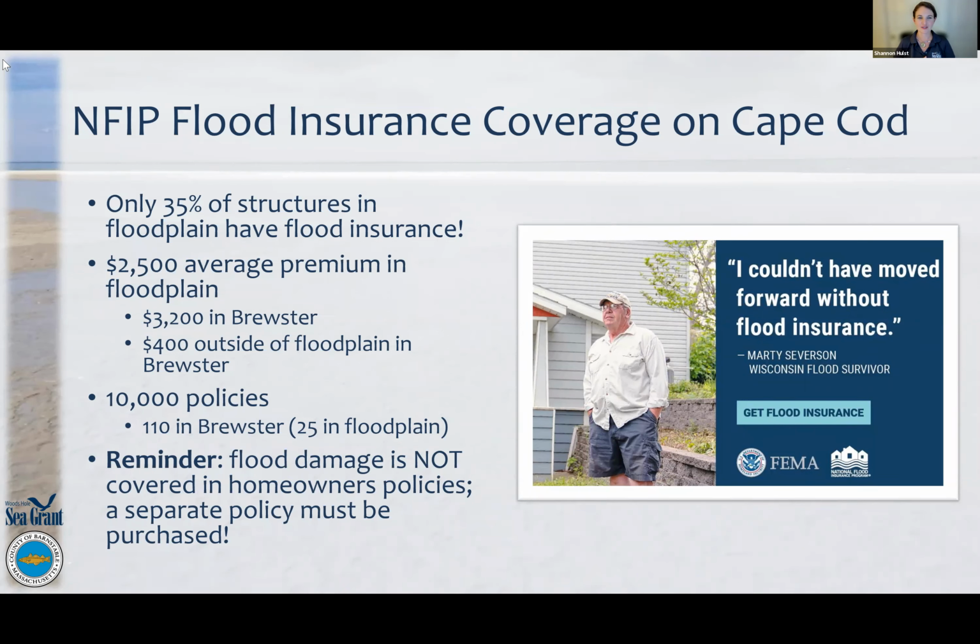And then this is my PSA reminder. Flood damage is not covered in a homeowner policy. It has to be a separate policy. Unfortunately, a lot of people have flood damage and then they call their insurance company and try to file a claim for their flood damage, and that's when they find out that flooding isn't covered by their homeowner's insurance. So it's best to find that out before you have a flood claim and before you get denied by your homeowner's insurance company because you don't have coverage for that flooding. So good to be aware of.